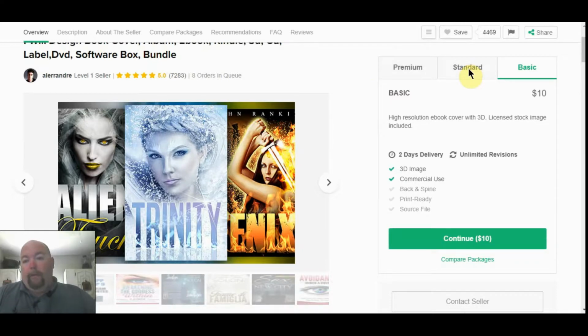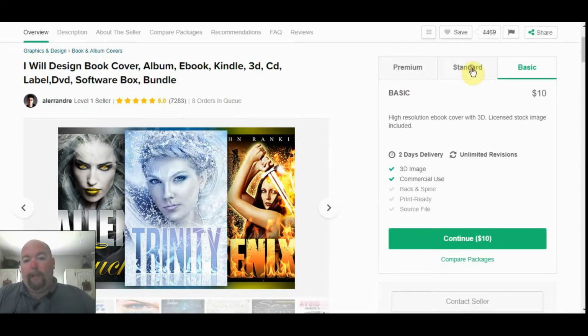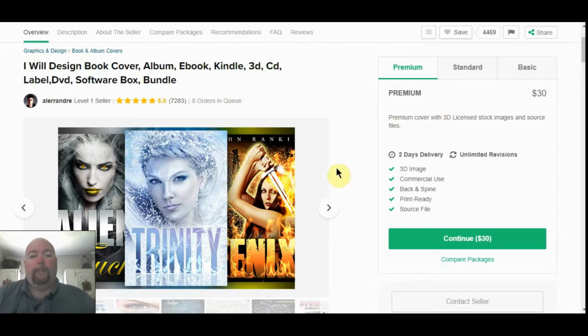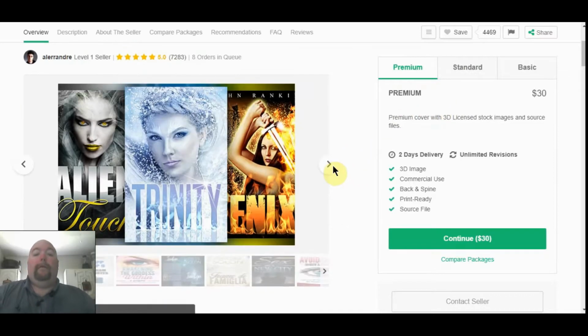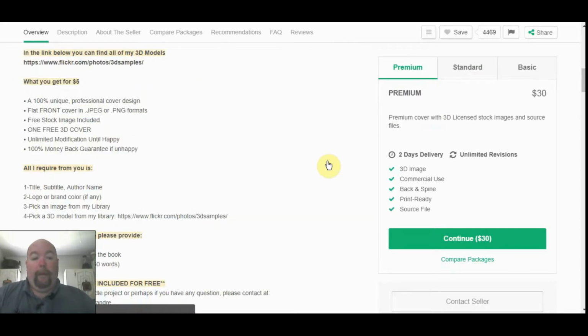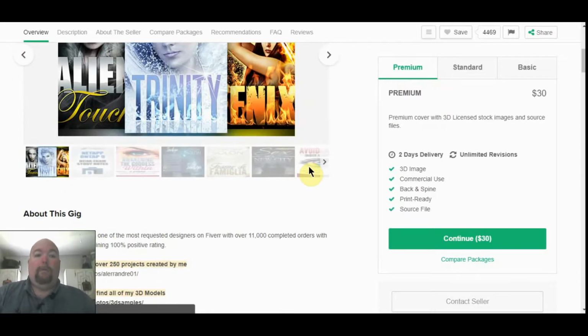Let's see what the standard is. $20. So you can double that. That'd be $146,000, give or take. Because the premium probably, let's see, what's the premium? It's 30. So yeah, say on average, say $20 a piece. So you know he's made over $140,000 doing this, people, and it's not hard at all, especially with software I'm about to show you.